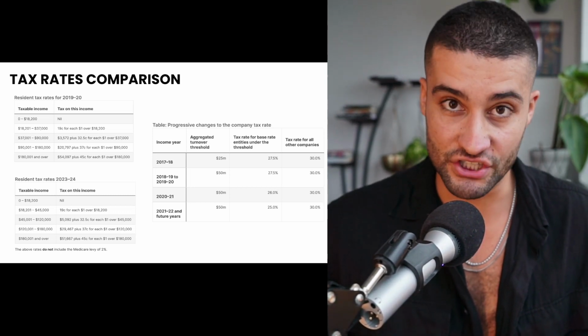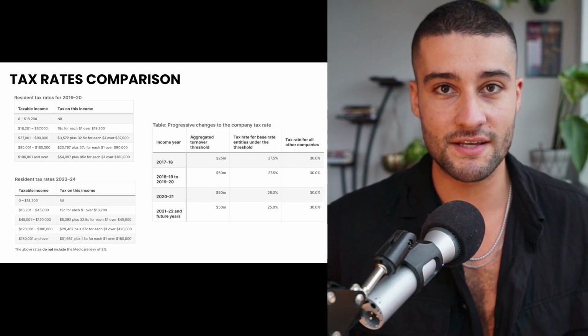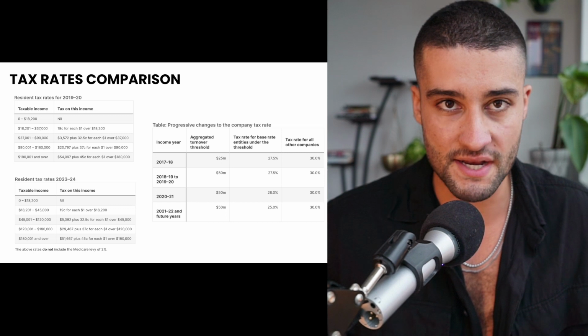And then you also need to consider GST on top of that. We will talk about that towards the end. But 25% is a flat rate across the board. Absolute number is much lower than 32.5 or 37 or 45% as a sole trader.